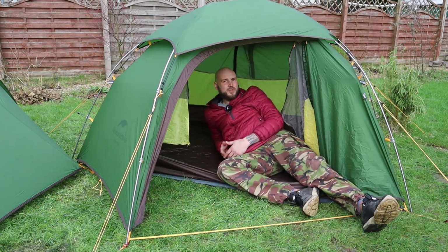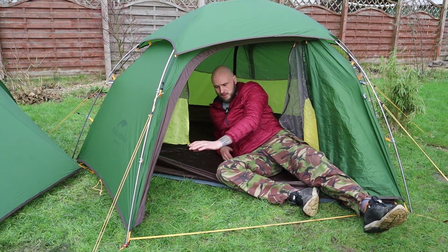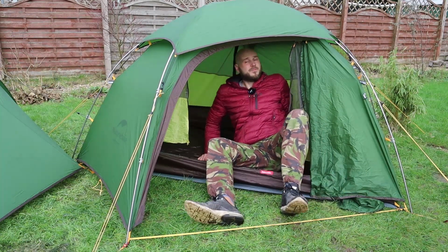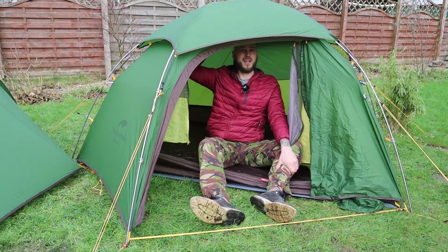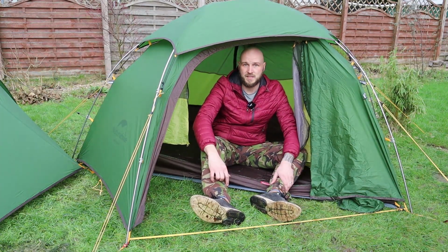It is a true two-person tent because each person's got their own porch. So you could have one this side, one the other side. There's also plenty of room to sit up. No crouching needed at all in this.